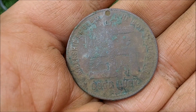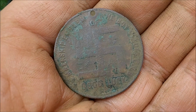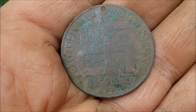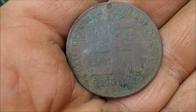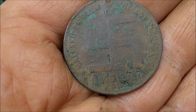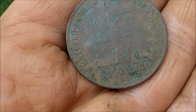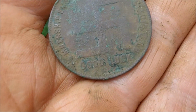Well, this thing turned out to be a really cool piece. It's about the size of a half dollar, but it's holed at the top, and it has the swastika in the center, which, of course, back in the early 1900s, was a symbol of good luck. And around the edge, it says the membership emblem of the Boy Scouts Club. And on the bottom, it says good luck. And I think it has like a horseshoe here. I'll have to clean it up some. The other side is even cooler.